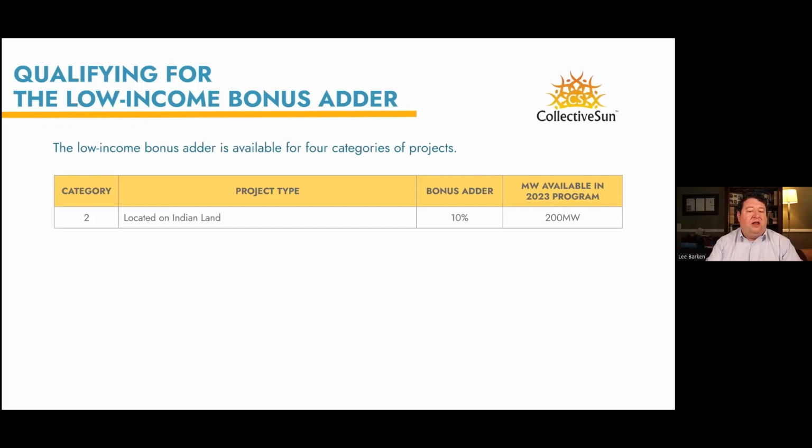Category two is located on tribal land, 200 megawatts. Just if you're on tribal land, you're eligible. So this is fantastic for opportunities where you don't necessarily have to go back to that map to identify. We're very interested in projects that are eligible for category two, so please reach out to us if this is a geography that you're eligible for. And it's probably the simplest one of the categories.